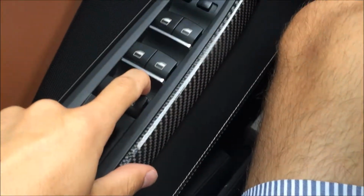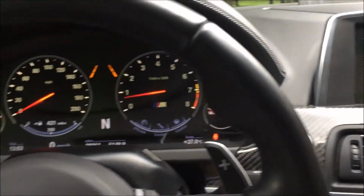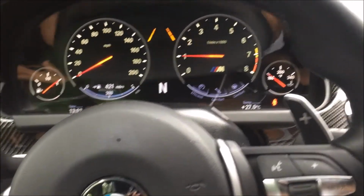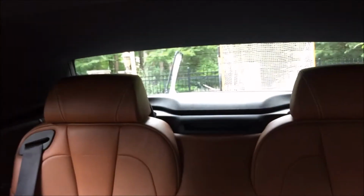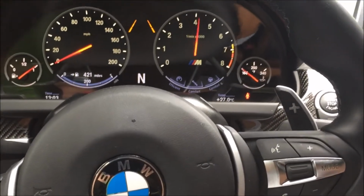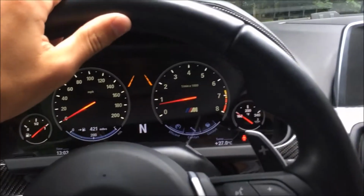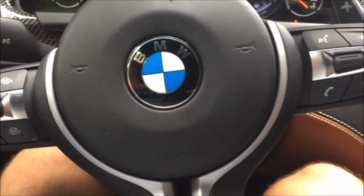So I'll actually show you a comparison. I'll put it in neutral so we can rev it. We'll close the window by pulling this up. It is now closed, and now we're gonna rev it. So it still does sound incredible, but now we're gonna open the window. Do it again. And this gives it a way more real sound. It feels like you're actually outside, like the roof's down, and it just feels, I don't know, more raw. So that's my 4th favorite thing about the M6. Moving on to number 5.